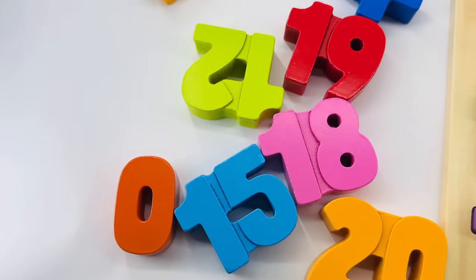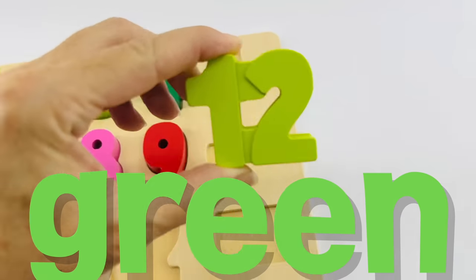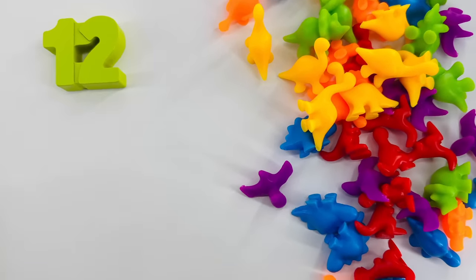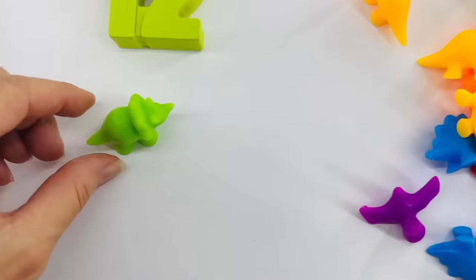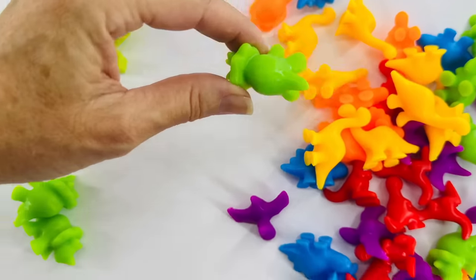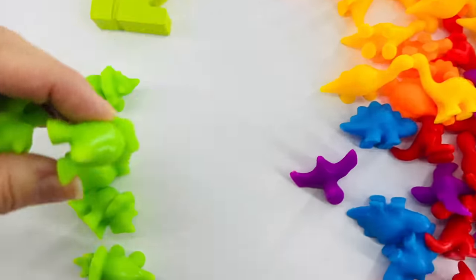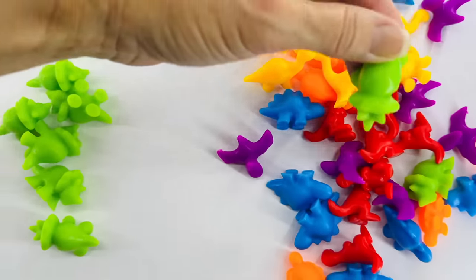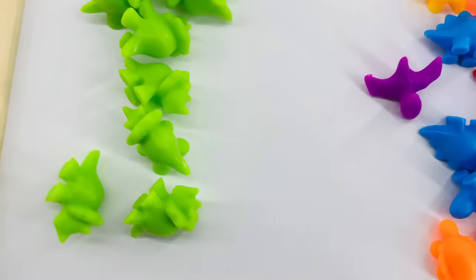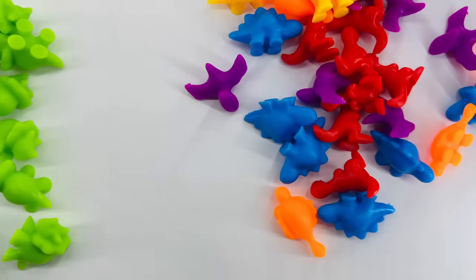Do you know what color the number 12 is? Well, here it is. First of all, it's upside down. And it's green. Should we count how many dinosaurs we have? Let's get to the number 12. Start with green. 1, 2, 3, 4, 5, 6, 7, 8. So that's 8 green dinosaurs. Don't see any more green dinosaurs. Why don't we start counting blue ones?